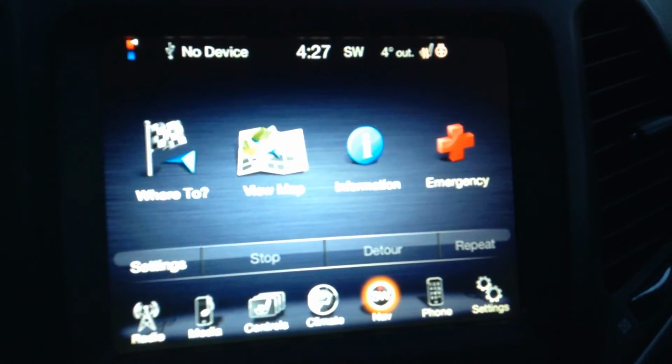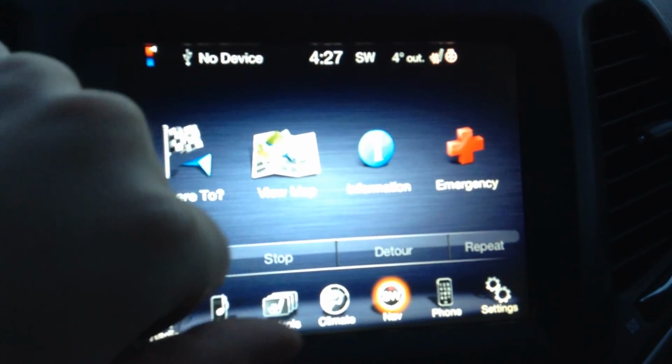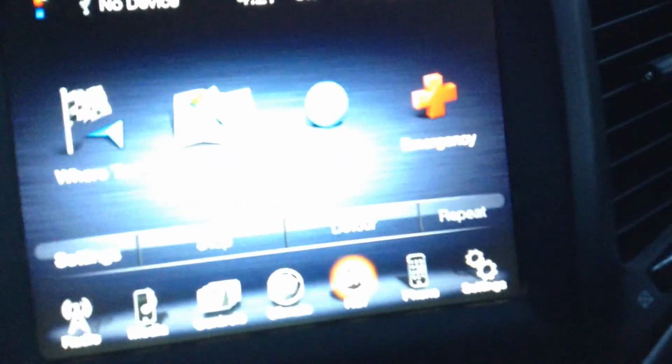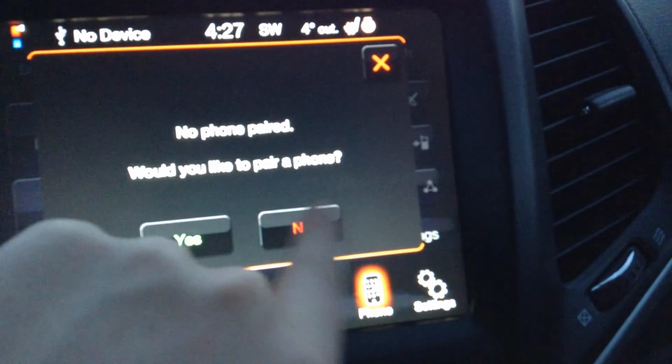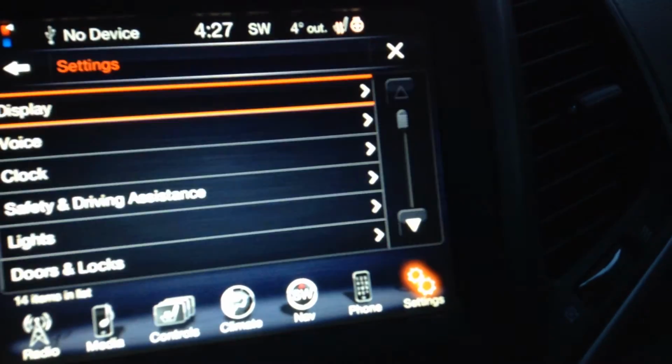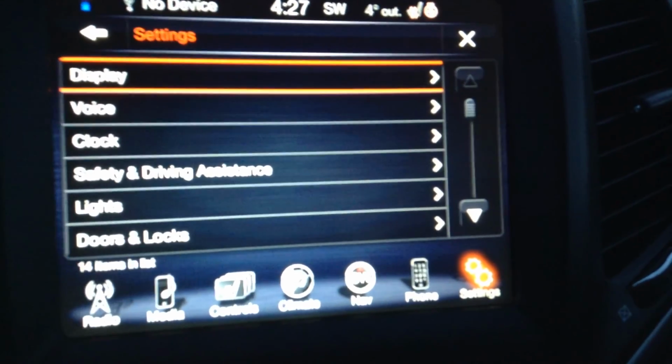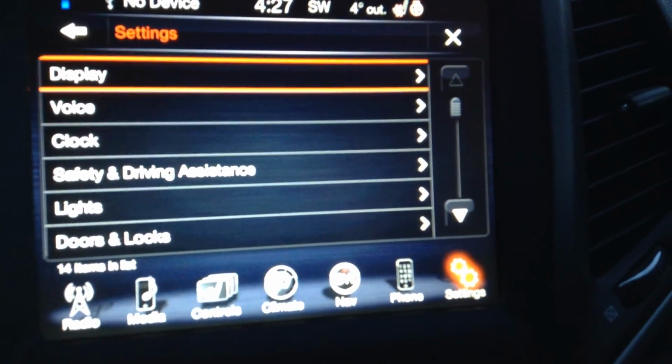And then for normal driving, most people set it so you get your situational awareness view here, and then turn by turn up here in the center screen. But you can play with that as well. Of course, we've got our phone options, no phone paired as of now, and different settings. Now, I'm not much of a music person, but you can go in here and change everything about your music, how the display works, little different safety things.